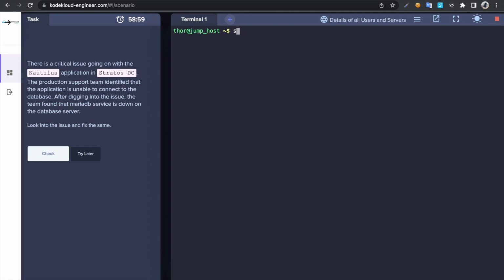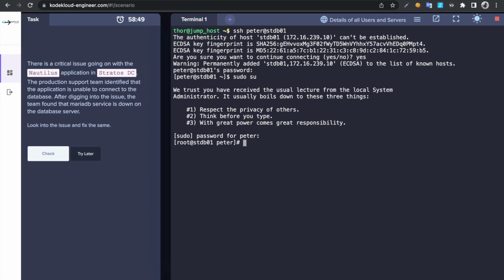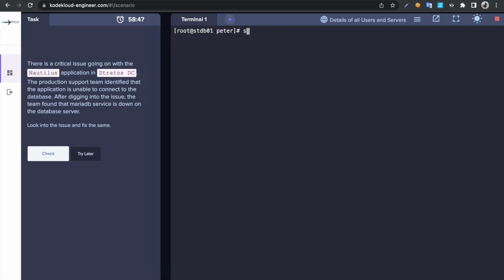So the SSH username is Peter, HTTP01. Put the password. Become a sudo user now. So if you check systemctl status MariaDB service, because that's what they say over here.